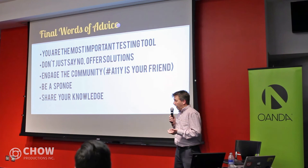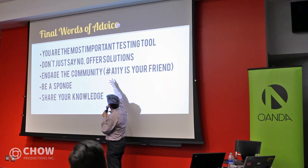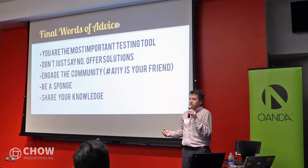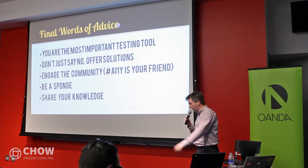The accessibility community on Twitter is fantastic. Use the A11Y hashtag. A11Y is actually shorthand for accessibility because there are 11 letters between A and Y in the word. If you have a question, tweet it. It's awesome. And everything's changing. Five years ago, there was no iPhone. Android's new. It's constantly changing. Be a sponge. Just soak up what you can about accessibility. It's not hard, as Billy showed you in his 10 steps. And share what you know. So, thank you.